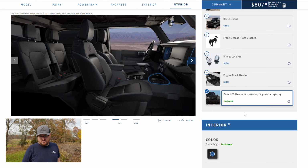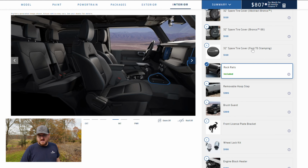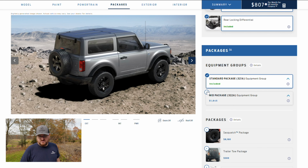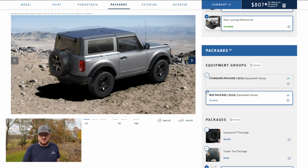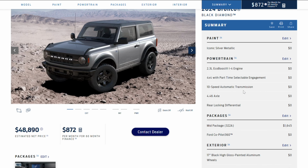Now, if you go back and look at Black Diamond, the only headlight option you have is the base LED headlamps. You cannot get access to the signature lighting. In addition, if you try to add the Mid package, it's going to kick you over to the automatic transmission because you cannot get the Mid package with a manual transmission on Black Diamond. We scroll down to the bottom here. We can see it automatically added the automatic transmission. So, I mean, Big Bend is just way better.